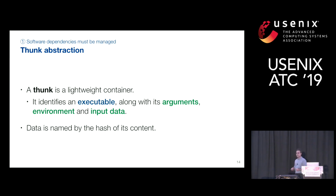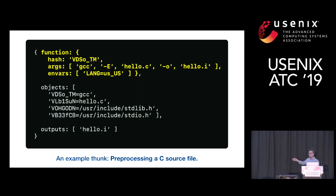Let me give you an example. Here we have a thunk that we use to pre-process a C file. It has three parts. The first part is the function: the hash of the binary that we want to execute, the hash of the compiler, the command line arguments that we need to do that pre-processing operation, and the environment variables that are necessary. It also lists every object that is necessary to do this.